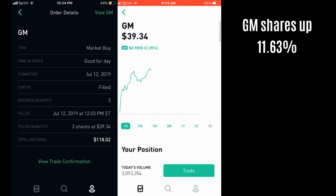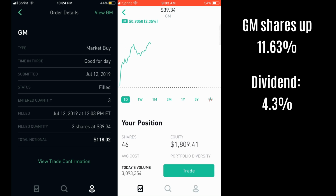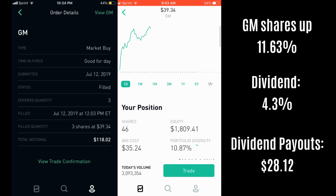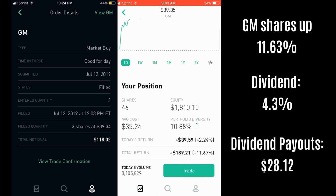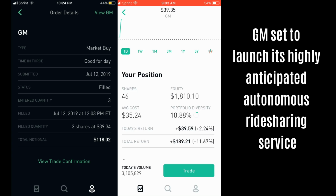Our shares are up 11.63%. GM pays a quarterly dividend of 4.3%. Since owning GM, we've collected $28.12 in dividends. GM's earnings have been outstanding, beating Wall Street expectations every quarter we've owned it. GM's outlook is very positive. The company is very profitable.